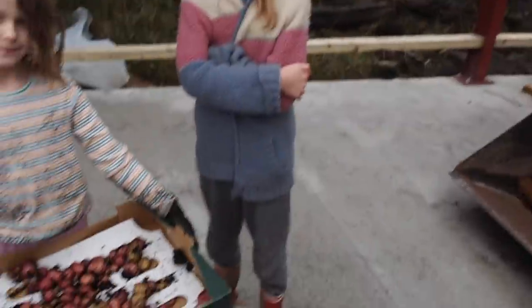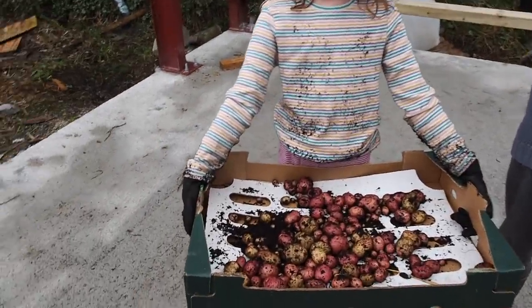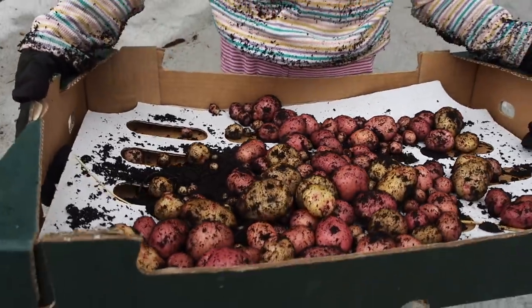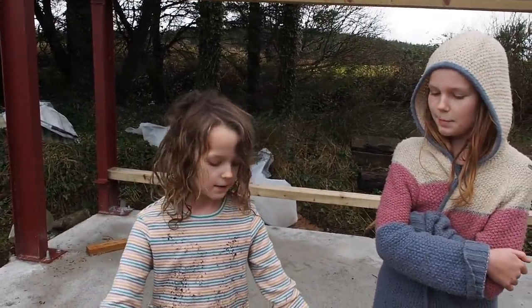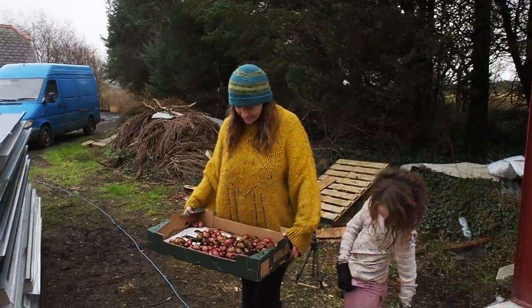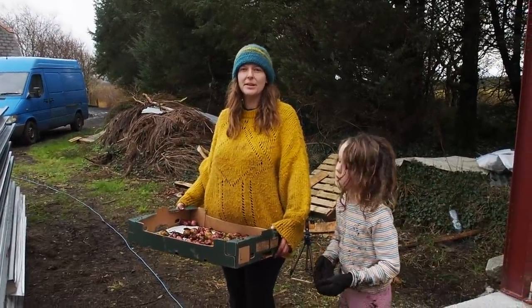Interrupting this build to show you what the girls have been up to. What have you been doing, girls? Digging up potatoes. And this is what they got? I got all the white ones. Me and Mum got all the red ones. Great, what are you going to make with them? I don't know. Probably butter. Make potatoes and butter. Yeah. That's a great haul. It's a really good haul, considering we got blight and I had to chop all the leaves up. Yeah.